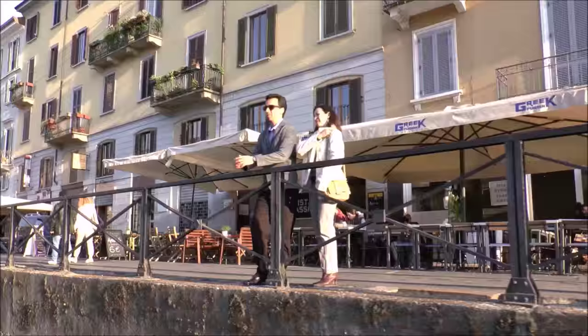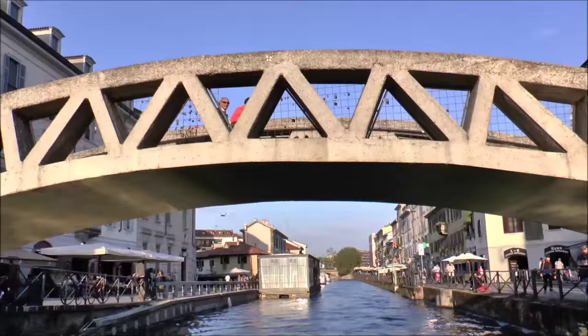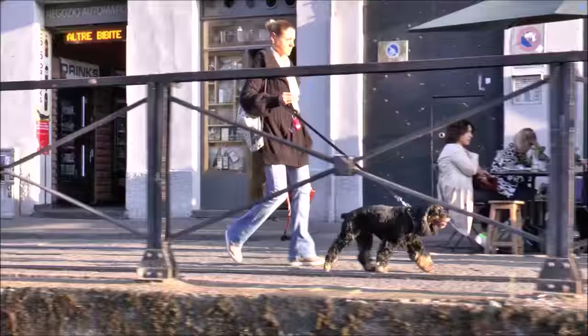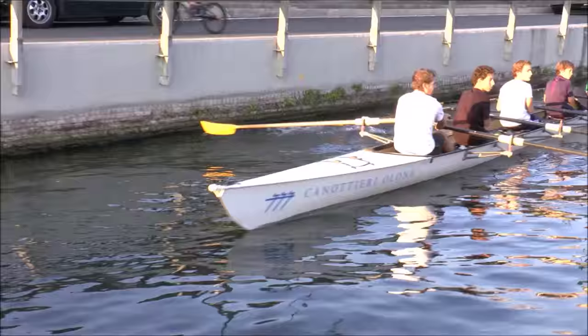Another fun activity to try in Milan is a boat tour of the canals. The city's canals are attributed to Leonardo da Vinci, who in 1482 was called over by the Duke of Milan to help renovate the city's canal system. So cruise on down knowing that da Vinci once strolled the same neighborhood you were visiting.